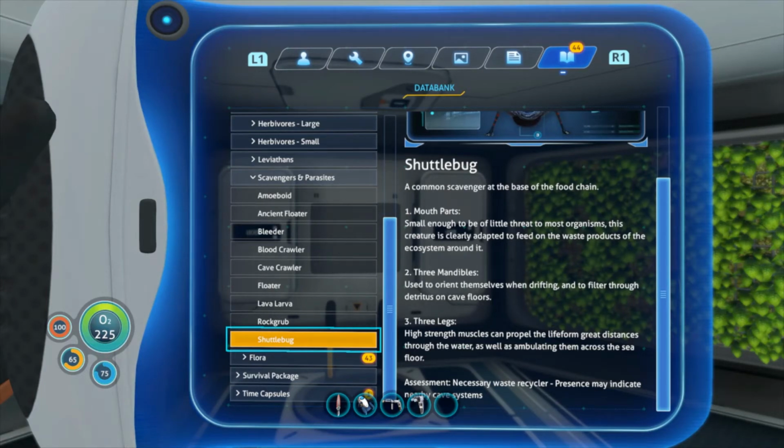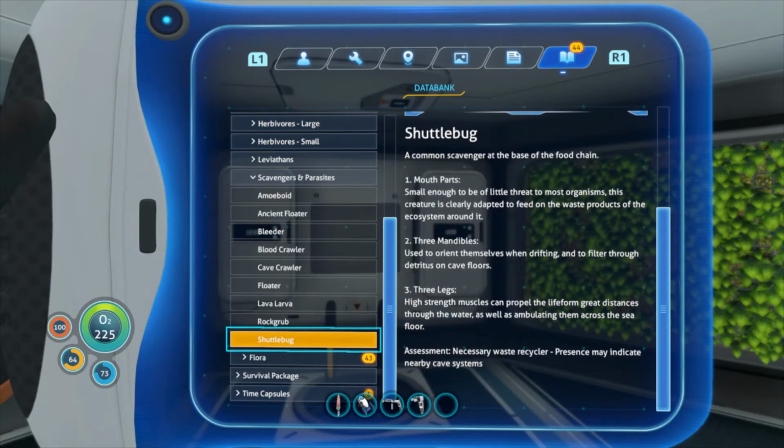Number 2, 3 mandibles, using them on themselves when drifting and to filter through detritus on cave floors. Number 3, legs. High strength muscles can propel the life form great distances through the water, as well as ambulating them across the sea floor. Assessment: necessary waste recycler. Presence may indicate nearby cave systems.